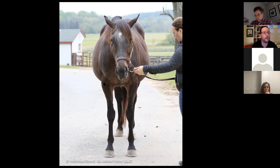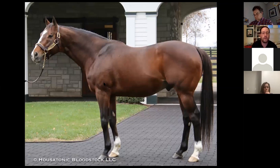All right, so talking about knees, this is offset knees, where, looking from the front, the cannon bones don't line up underneath the forearm. This horse, Into Mischief, one of the top handful of stallions in Kentucky, now stands for $150,000. Into Mischief is incredibly over at the knee. If you look at his front end, his front leg is not straight. His forearm goes down to his knee, and then the cannon bone goes back at an angle from his knee. That trait is called over at the knee.